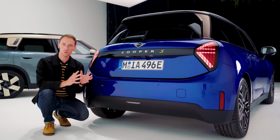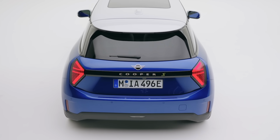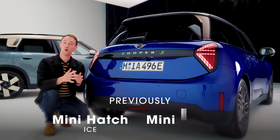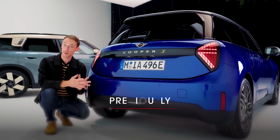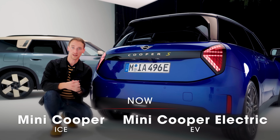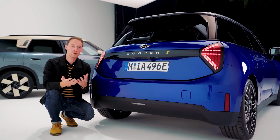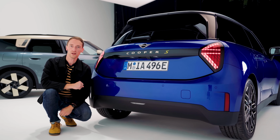This new car also has a new name. Mini's model naming system is a bit confusing, so let's try and break it down for you. In the previous generation of this car, you could buy a Mini Hatch, which was the petrol-powered version, or a Mini Electric. But now, the petrol-powered version is called the Mini Cooper, and this electric model is the Mini Cooper Electric. Cooper was used in the previous generation of the petrol-powered car, but it was used more as a kind of trim-level name to give some indication as to what was powering the car. But now Cooper has become a standardised part of the model lineup.